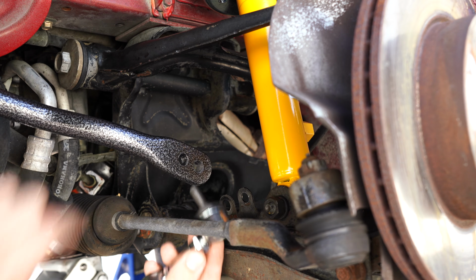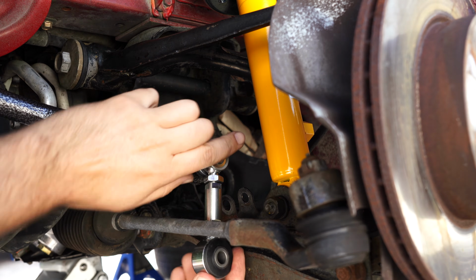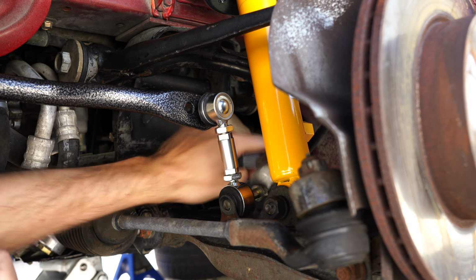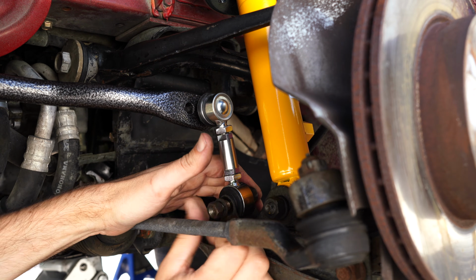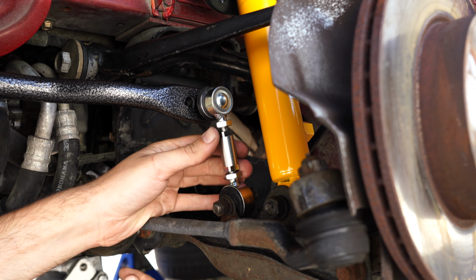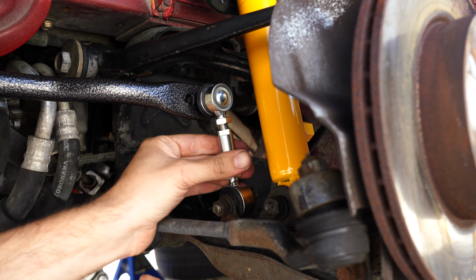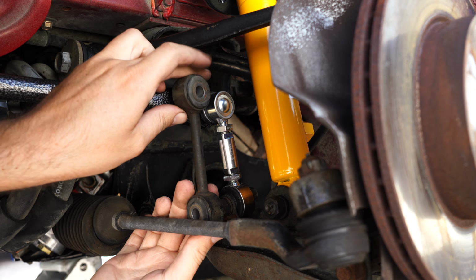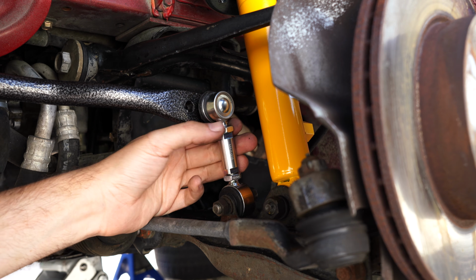Okay, I think the goal here is to get this into a nice neutral position. The only real advice I have for setting how high you want this to be is you want it to be as close to level as possible, but with still enough clearance for the upper control arm. You might compare it to the original one and see that it's different, but that's okay because other things have changed.